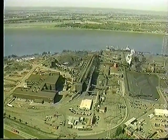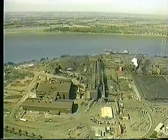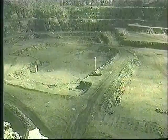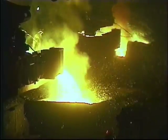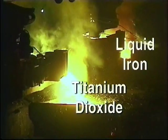QIT is an established mining and manufacturing company with metallurgical facilities located in Sorel-Tracy, Quebec, on the south shore of the St. Lawrence River, and mining operations 600 miles downstream near the port of Havre St-Pierre. 3 million tons of ilmenite ore are extracted annually from QIT's open-pit mine and shipped by river to the Sorel-Tracy metallurgical complex. Here, QIT smelts the ilmenite ore to produce high-purity iron and a slag rich in titanium dioxide.